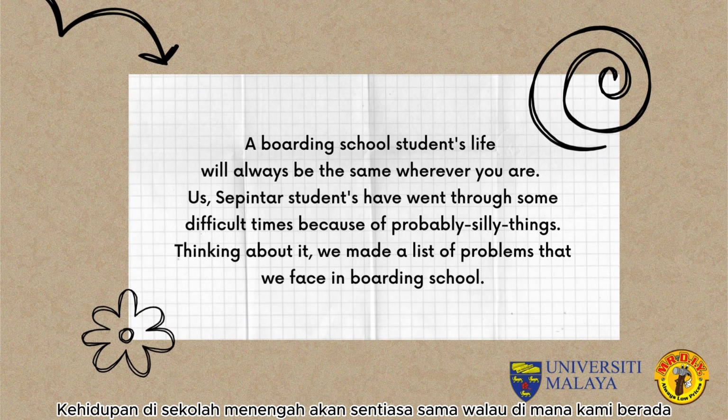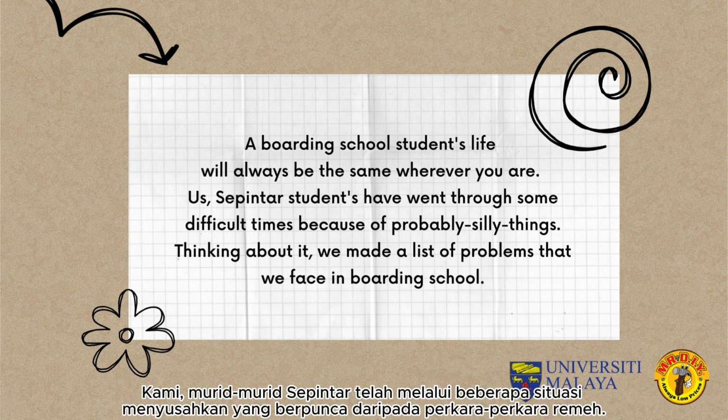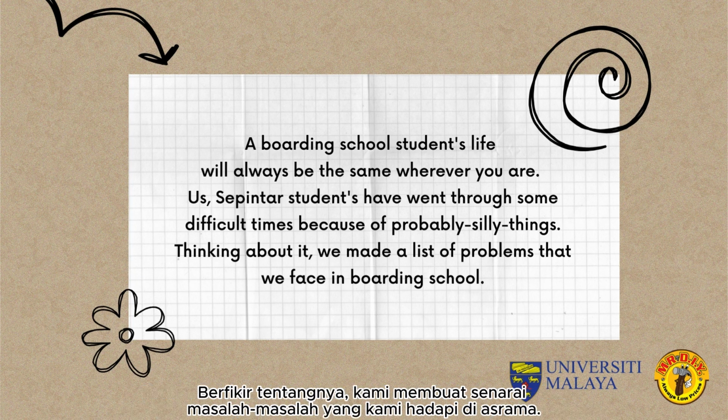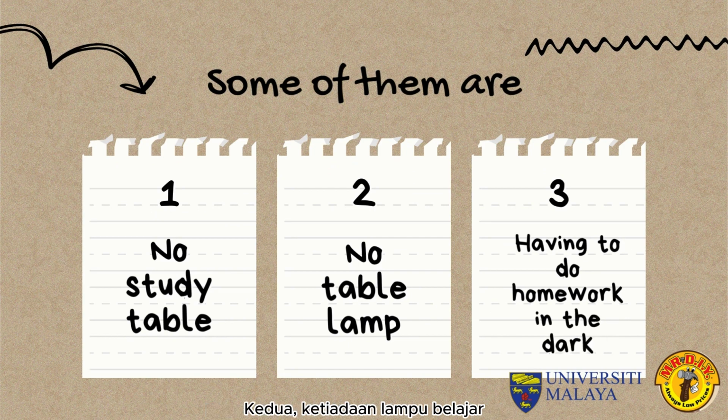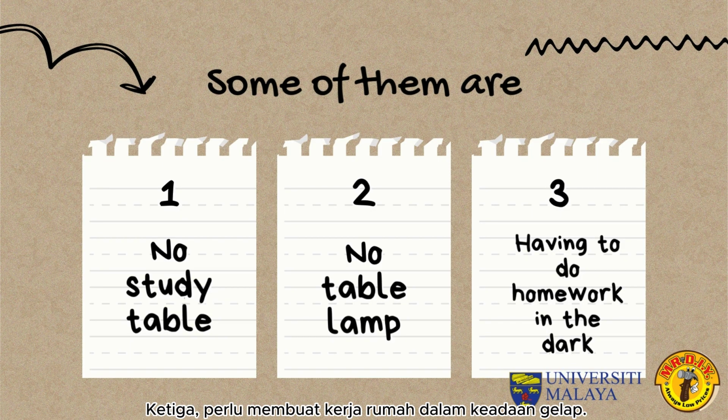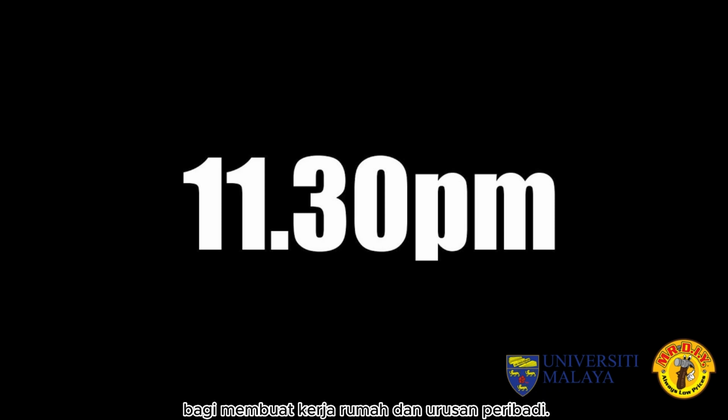The boarding school students' life will always be the same wherever you are. As Spinta students, we have gone through some difficult times because of probably silly things. Thinking about it, we made a list of problems that we face in boarding school. Some of them are: first, no study table; second, no table lamp; third, having to do homework in the dark. This is because we only have time until 11:30 PM to have light, to do our work and our jobs.